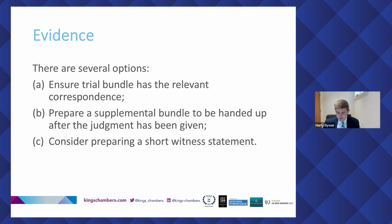And even if we feel really strongly about it and it's a point that needs some sort of fleshing out, consider preparing a short witness statement. In doing this, what we're doing is making it easy for the judge, because at the end of a small claims trial, the judge probably won't have a lot of time, and we need to get through these points quickly and make it really accessible for the judge. So what I'm talking about, let's work through an example.